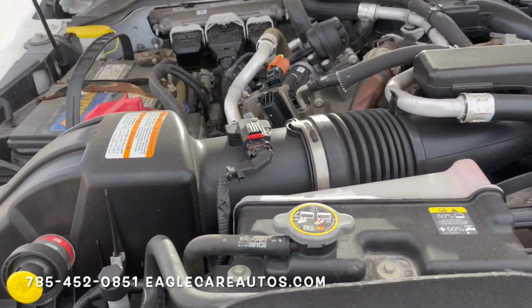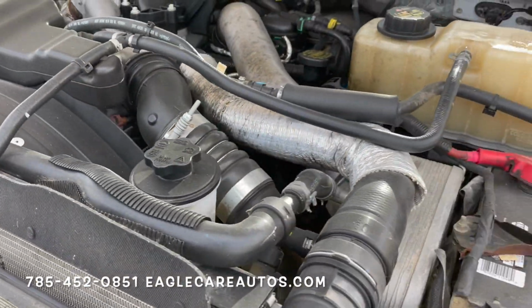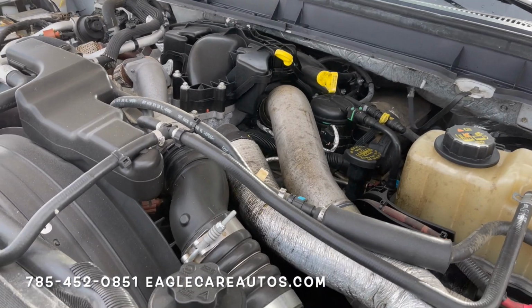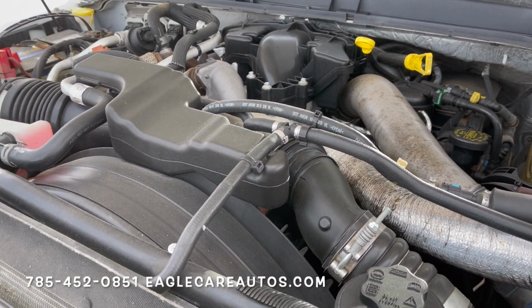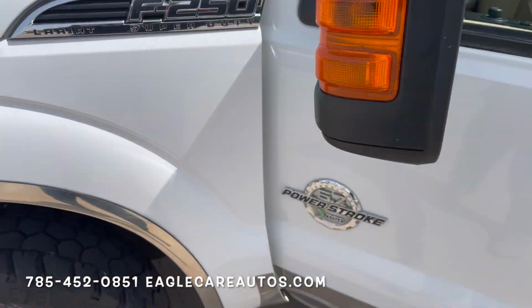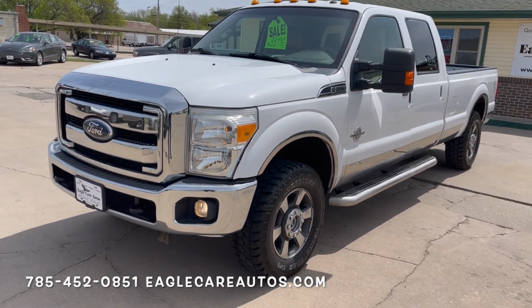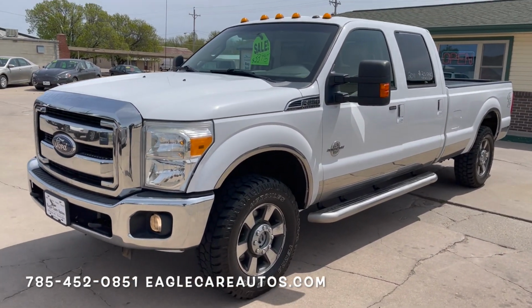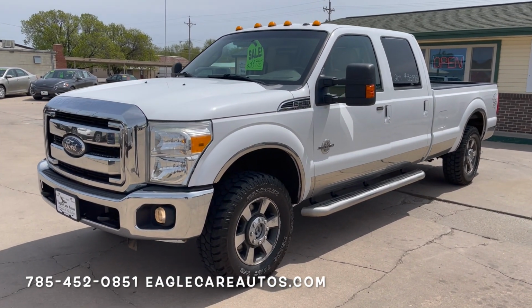You know, lots of power, heavy duty feeling when you're driving it, and just very confident under the load when it needs to be, and just really rolls down the road nice. So this truck does appear to be pretty much fully stock, so no modifications. You're pretty much working with a clean slate, so you can do whatever you want with it.